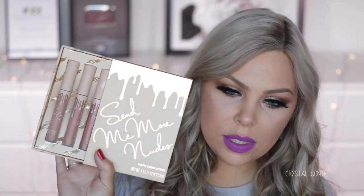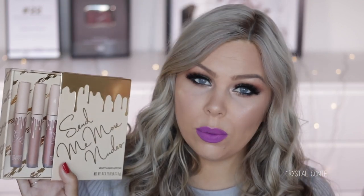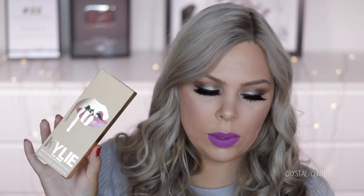We have the Send Me Nudes liquid lipsticks. Now we have the matte and also the velvets. I personally prefer the velvets, so they're the ones that I've used today. So that just comes with 4 liquid lipsticks. You also get the June Bug Matte Liquid Lipstick, which is this vibrant purple. Although I'm not a fan of the matte formula, I definitely wanted to give it a go. It's not a usual color that I have in my collection, so I really do like it.